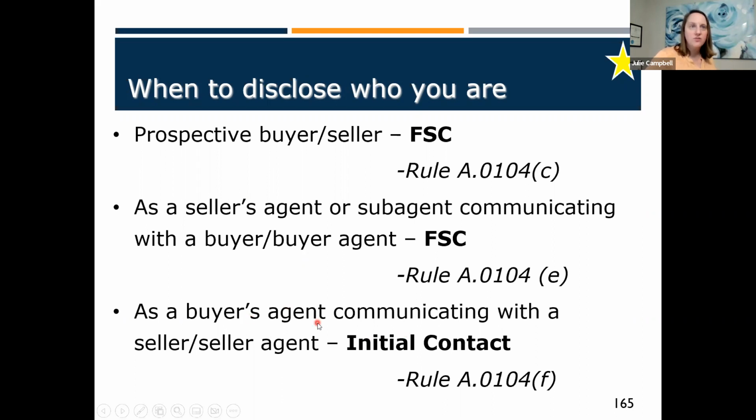Again, when did I disclose my status that I'm working as a buyer's agent? When did I disclose that? It wasn't when we hit first substantial contact. It was initial. It was upfront. I got that out of the way as soon as I gave you my name. And that's what we mean by the difference between initial contact and first substantial contact.